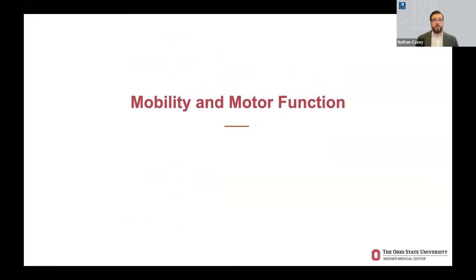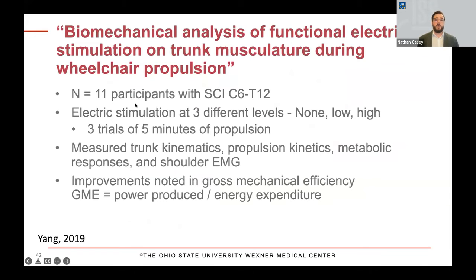We're going to jump into mobility and motor function next. The first study evaluated how functional electrical stimulation to trunk muscles could impact wheelchair propulsion. They had electrical stimulation applied at 3 different levels: no electrical stimulation, a low level of electrical stimulation, and a higher level of electrical stimulation. And participants completed 3 different trials of 5 minutes of propulsion with each one of these electrical stimulation differences.